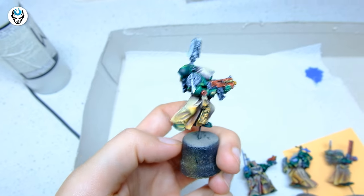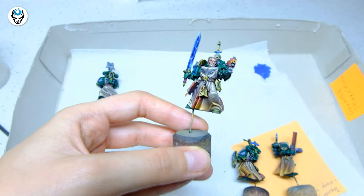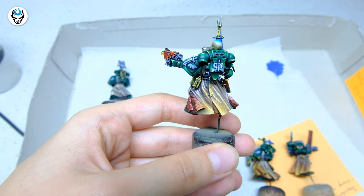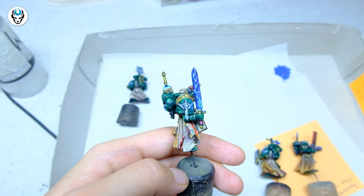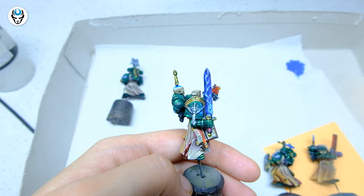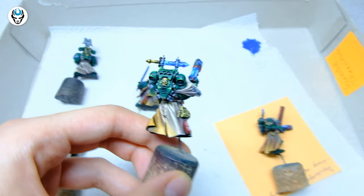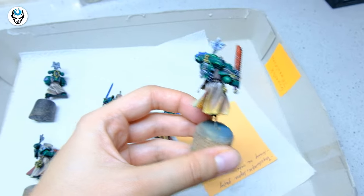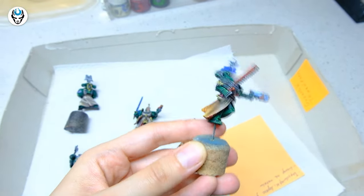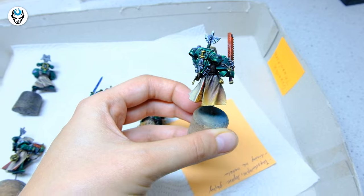Can you see? I hope you liked it. As well as the sword in here. Power weapons are just fantastic. These Dark Angels, actually, I showed them to you back a month ago. But they were work in progress, and now look at them.